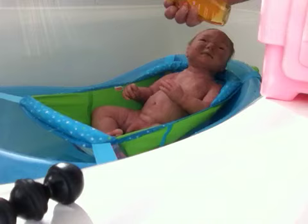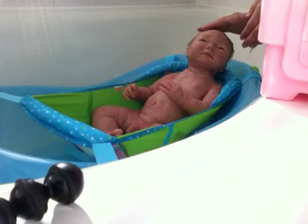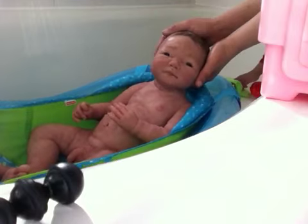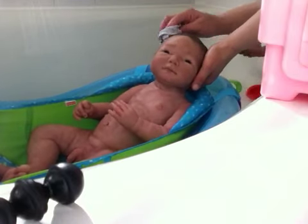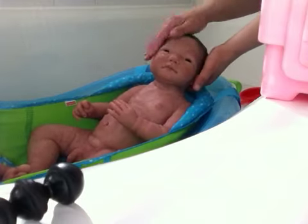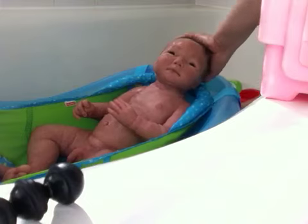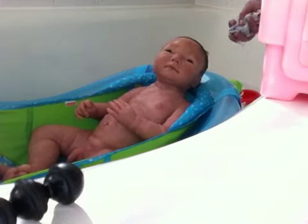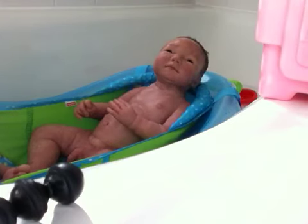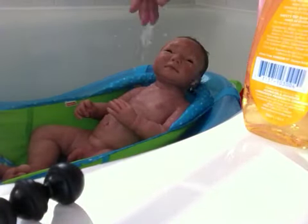I'm going to get some Johnson's baby bath on him. I'm going to scoot this way. It's just warm, barely. I try not to rub because I don't want his hair to fall out. He's a newborn, so his hair might fall out a little bit. Pat it down. He has a clay smell, so I'm trying to get that off of him. I'm going to put a little bit more baby soap and shampoo.